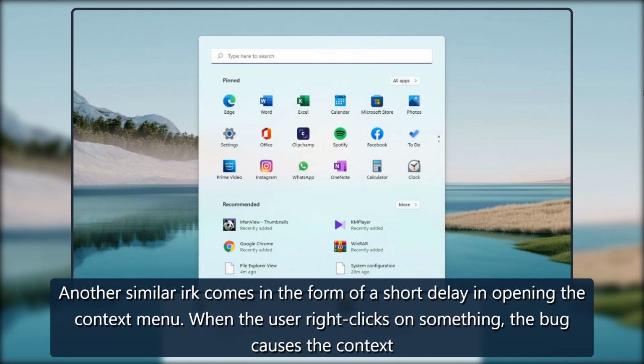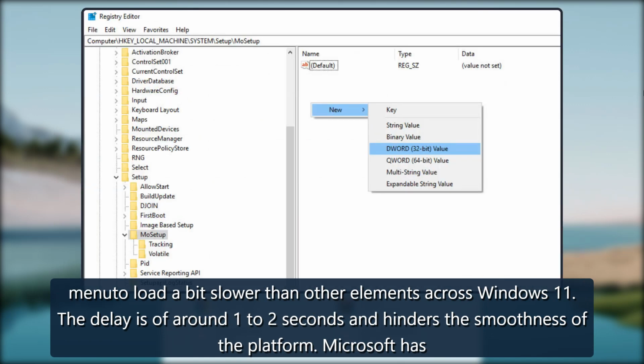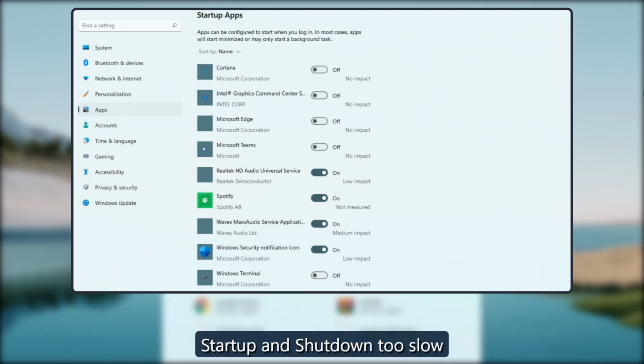Another similar irk comes in the form of a short delay in opening the context menu. When the user right-clicks on something, the bug causes the context menu to load a bit slower than other elements across Windows 11. The delay is around 1 to 2 seconds and hinders the smoothness of the platform. Microsoft has said the fix for this is coming in build 22478, so it should be gone forever in the near future.